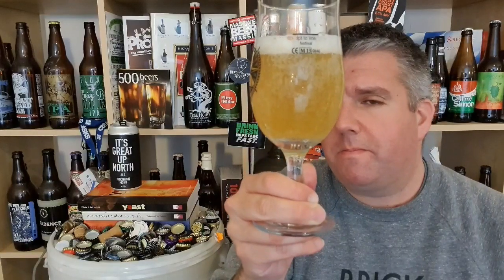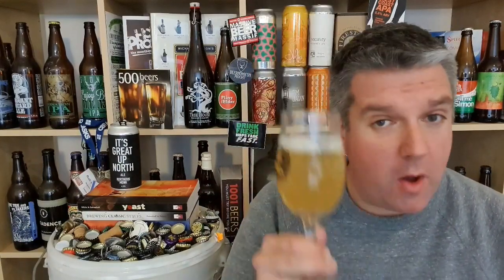It's a clean glass. Maybe I've not used it in a while though. But very, very pale golden beer. Pure white foam on top, so let's sniff. Check out the aroma.